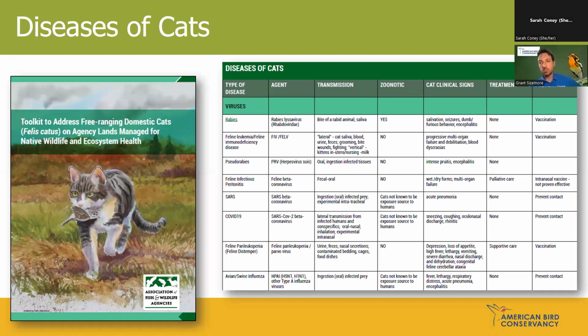So we've talked about cats as predators, but something that we also have to keep in mind regarding domestic cats when they're introduced into environments is the various parasites and diseases that they can carry. And a number of them are zoonotic, and that is, they can be transmitted to people. So there's a great resource available through the Association of Fish and Wildlife Agencies, this toolkit to address free-range domestic cats on agency lands. And this table was taken from that toolkit, that publication.